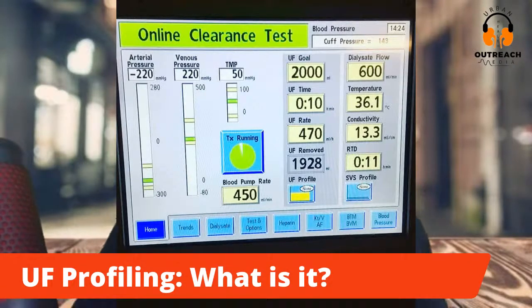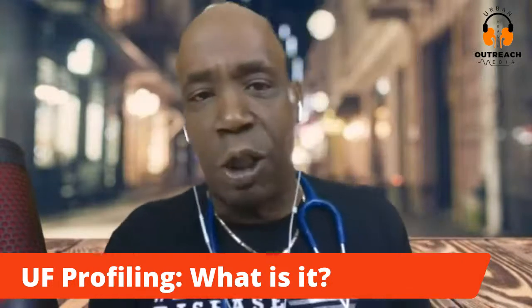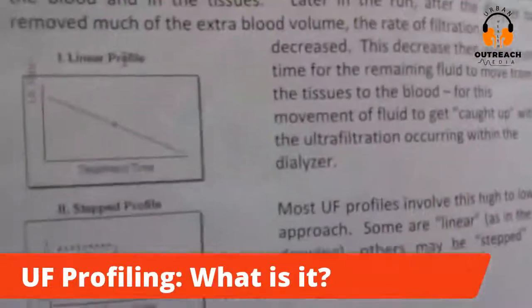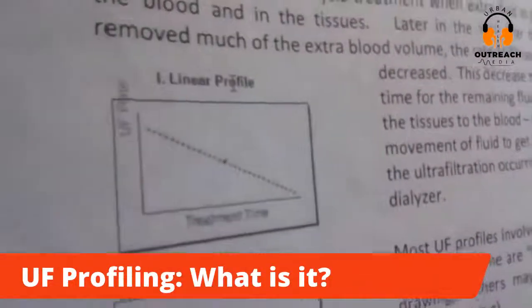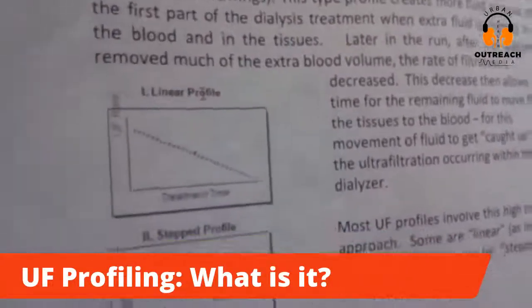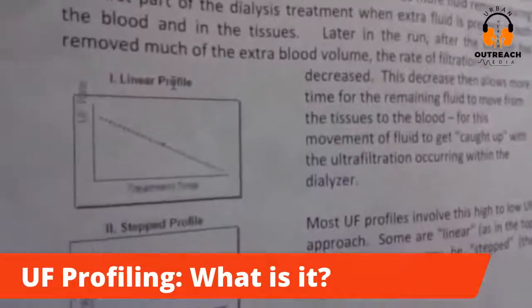As I mentioned, the second one was step profile. Now, most UF profiles involve this high to low UF approach. Some are linear, which I showed you in the beginning, as in that top drawing. Let me go back if you're just watching. The linear profile, this top one, is where you're taking off more fluid in the beginning of treatment, and then you're taking off the rest toward the end.